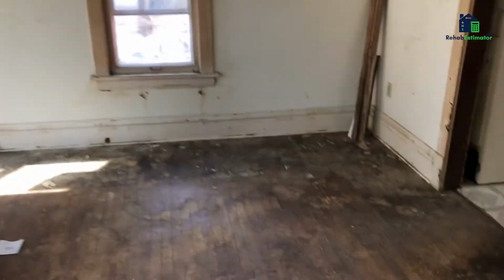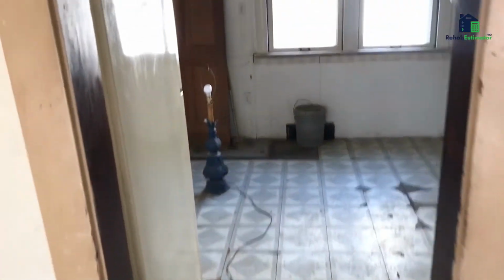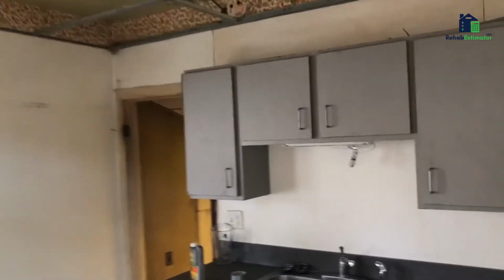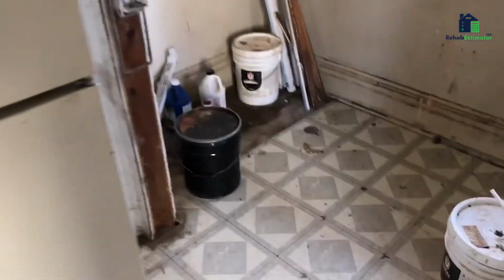Original trim on all of the windows, doors. Kitchen is disgusting. Drop ceiling that you could definitely tear out. Fix the ceilings. I'm not opening that fridge, that's for sure. Exterior door could be painted.